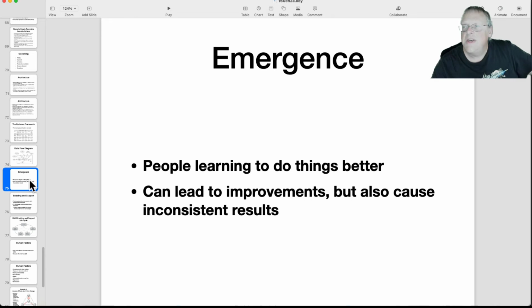All right, so emergence is when people think of better ways to do things, and that can lead to innovation. Facebook loves this: move fast and break things. Most companies have a change control board, and they limit you changing things because they don't want you to break things. They would rather have you move slower and not break things.